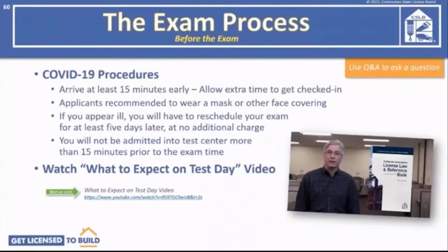We do have COVID-19 procedures in place for applicants on test day. These procedures could change, so check the CSLB website before your test date. Plan to arrive at least 15 minutes early for your exam. Give yourself extra time to get checked in. Applicants are recommended to wear a face mask or other face covering. Check and follow your local COVID-19 mask guidance before arriving for your test.